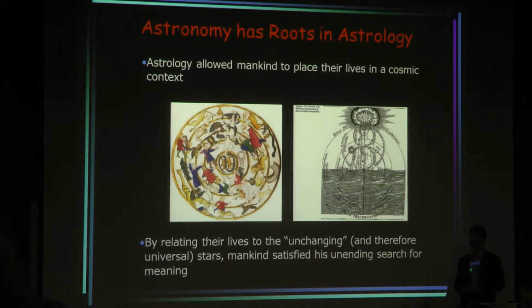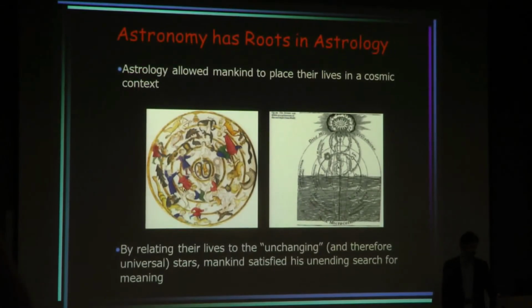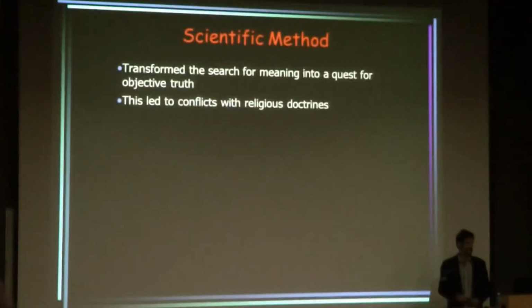And was thought to be significant, because if that constellation was up when you were born, that's the kind of imprint of the universe at that moment. So it must have something to do with what happens later in your life. So now we look at this as a natural outcome of mankind's search for meaning and understanding of its place in the universe.